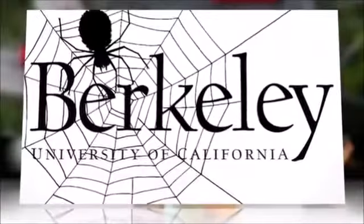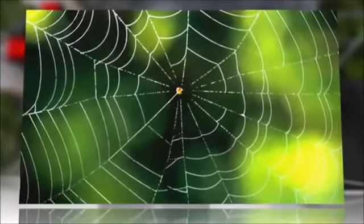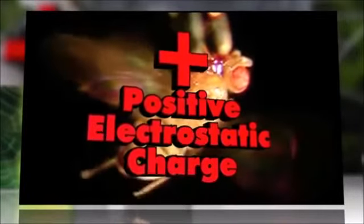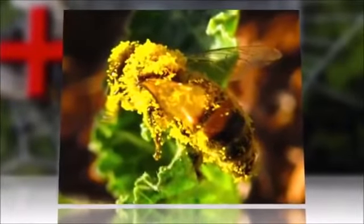The same phenomenon that gives us a good zap when we touch a doorknob might be what helps a spider catch a fly. A new study out of UC Berkeley may point to an evolutionary adaptation of web design that takes advantage of the charge of static electricity created when a flying insect flaps its wings. A buzzing bug can generate hundreds of volts of positive electrostatic charge from air friction, a trait that helps bees extract pollen from flowers.